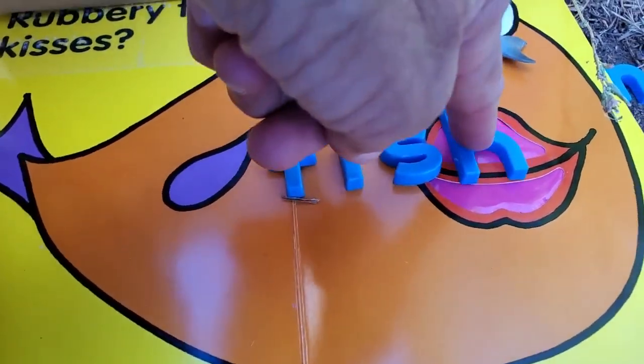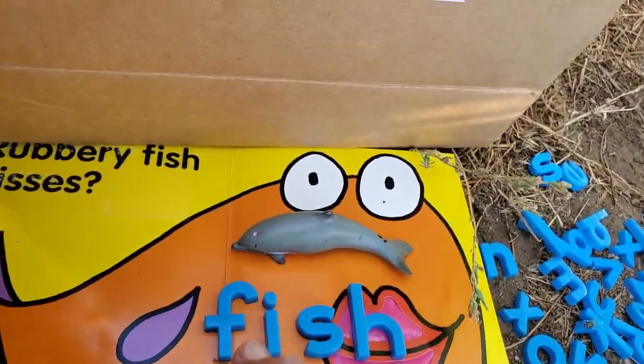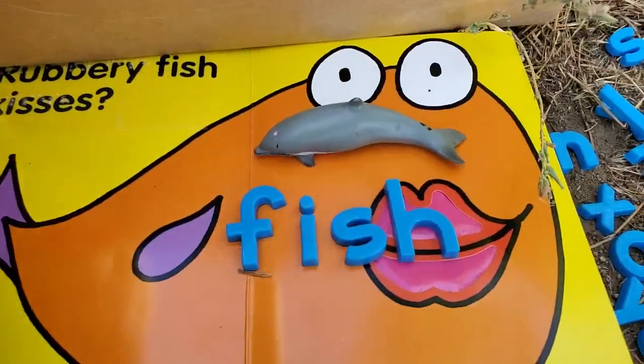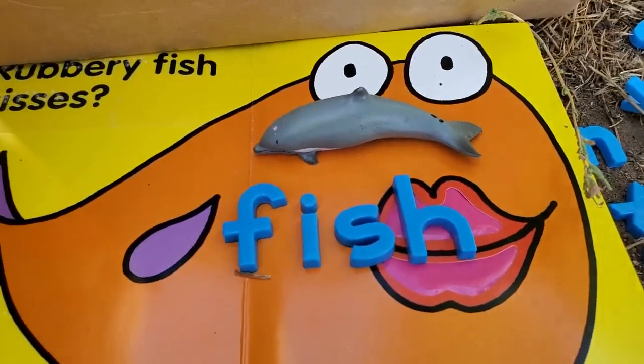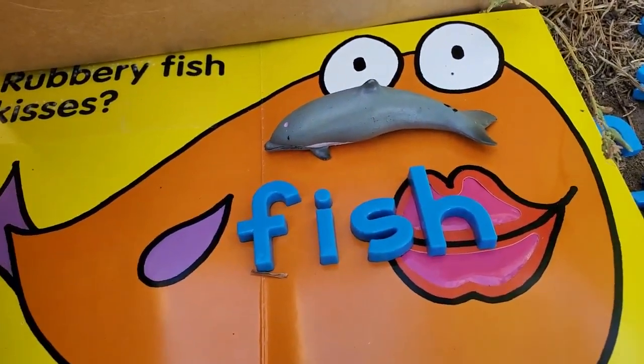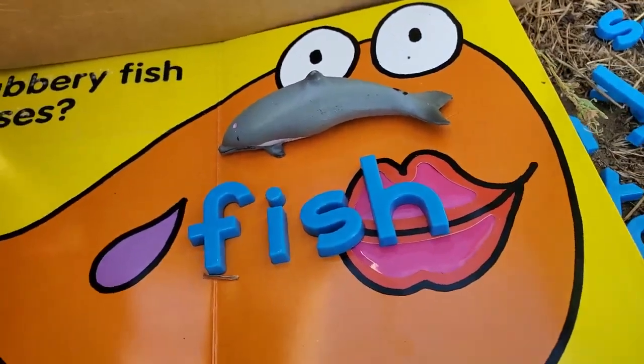F-I-S-H. Old MacDonald had a farm, E-I-E-I-O. And on this farm he had a fish, E-I-E-I-O. With a swim, swim here, and a swim, swim there. Here a swim, there a swim, everywhere a swim, swim. Old MacDonald had a farm, E-I-E-I-O.